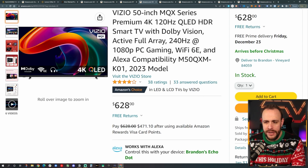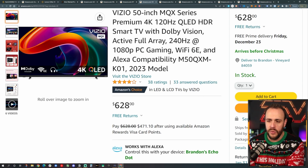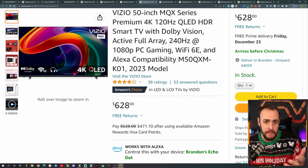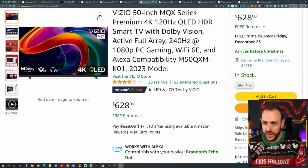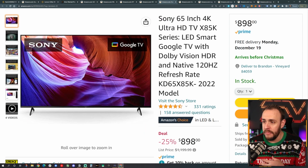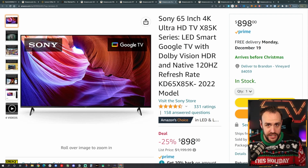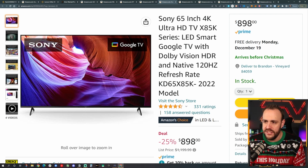Now, I would still recommend a gaming monitor over this if you're doing it for PC, but this is a great TV that you can use for your movies and everything, plus actually have a pretty good experience with your consoles. Now, if you're willing to spend a little bit more and you need more size, because this is going to be a primary TV in your house and you want to watch movies and stuff, you need more room.